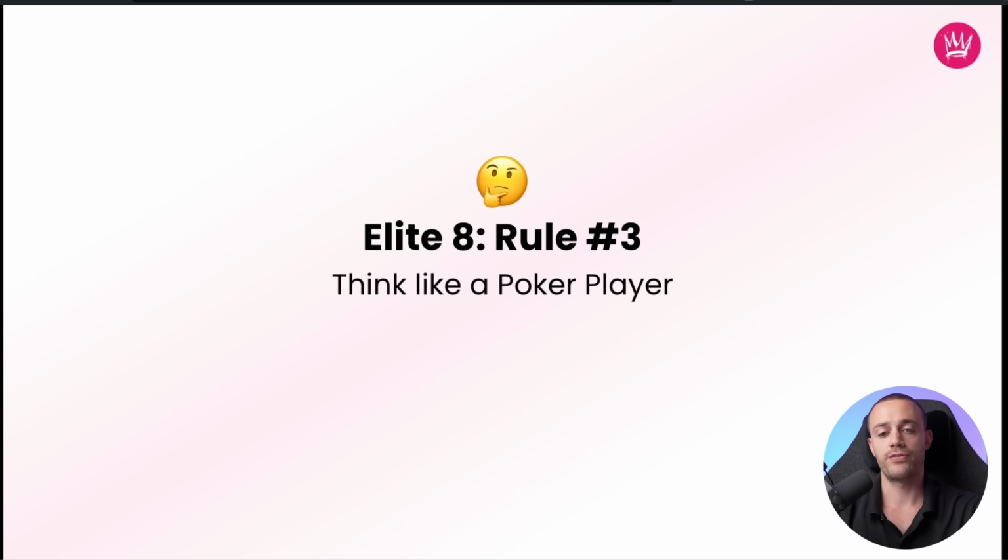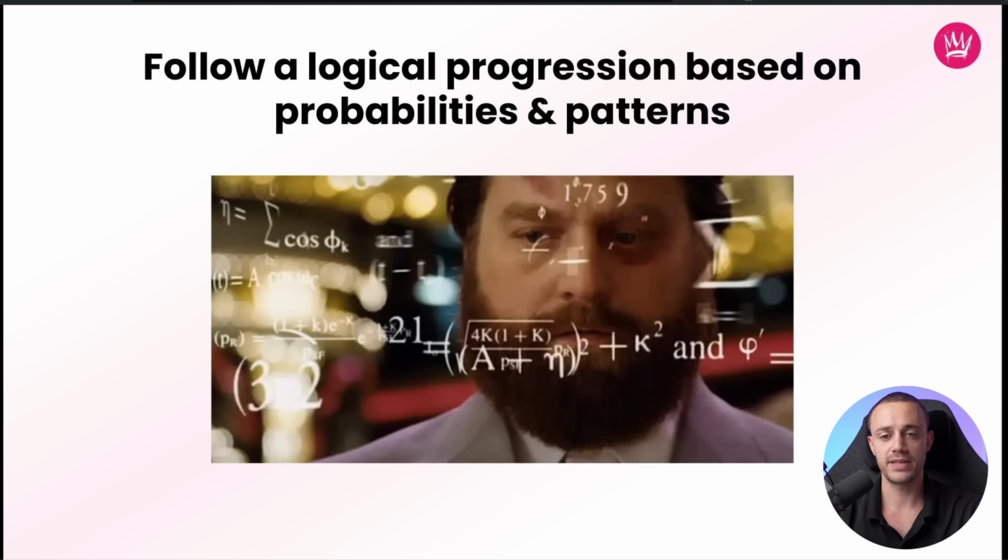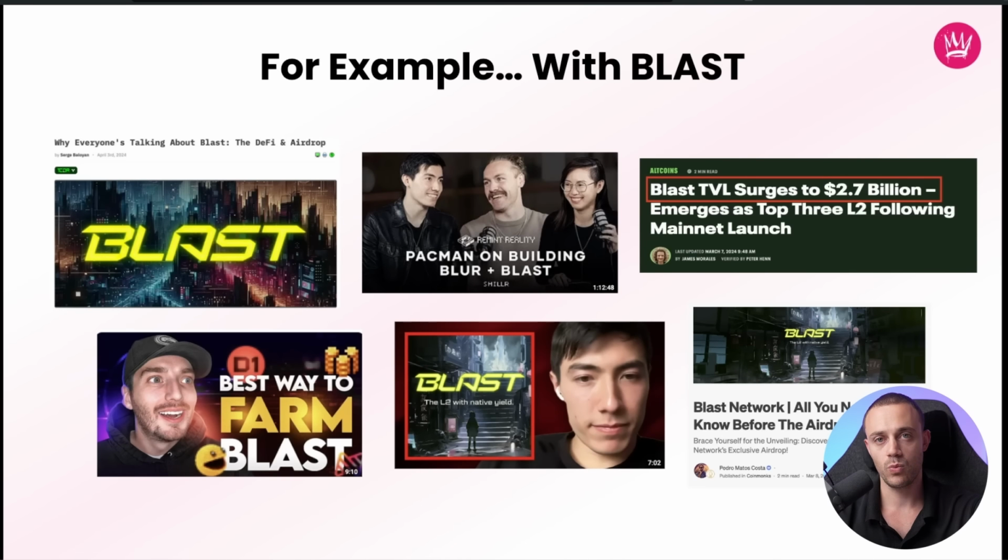Elite 8 rule number 3, think like a poker player. We want to think steps ahead. We want to follow a logical progression based on probabilities and patterns. For example, we were able to do this with Blast. Blast, again, is a layer 2 for Ethereum with native yield, first of its kind, created by Pac-Man from Blur. He's the genius founder of the Blur marketplace that disrupted NFTs and took over OpenSea, totally beat all their metrics.